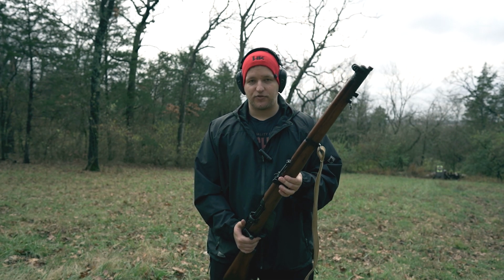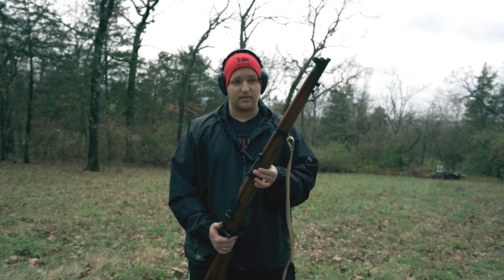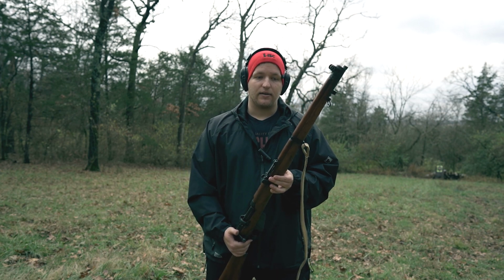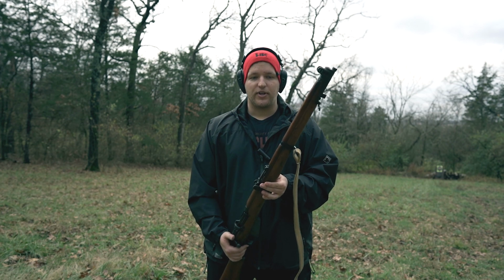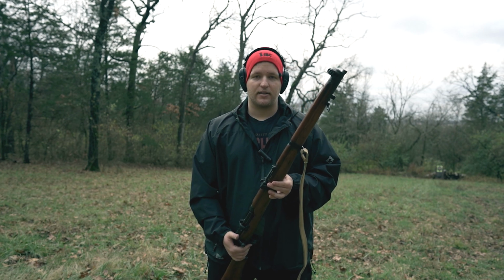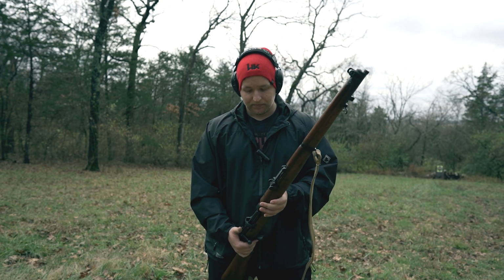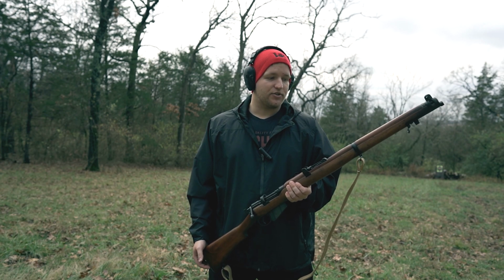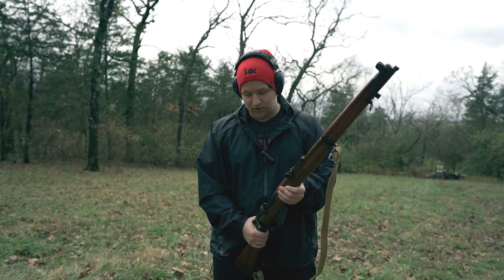The 303 British round is a little bit harder to find, but my local gun shop has a lot of kind of surplus stuff and older firearms, and he has tons of ammo for about 70 cents a round. So that's roughly the same price, actually a little bit cheaper than 308 ammunition. For a bolt gun, you aren't going to run out of ammo as quickly, so really I don't think ammo should be a big concern for you.